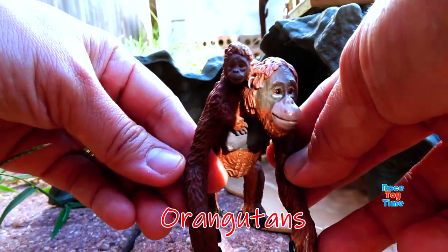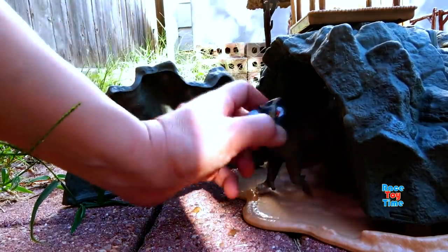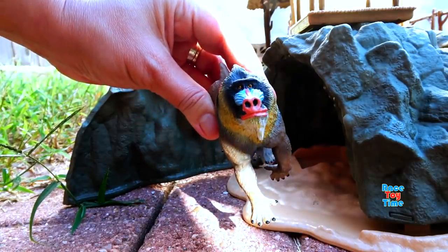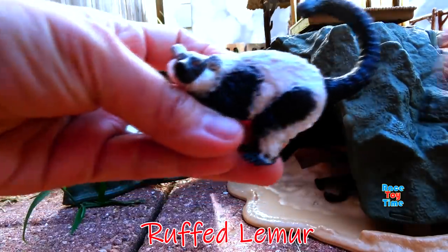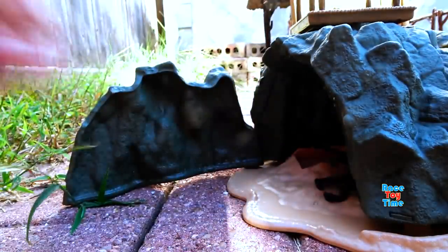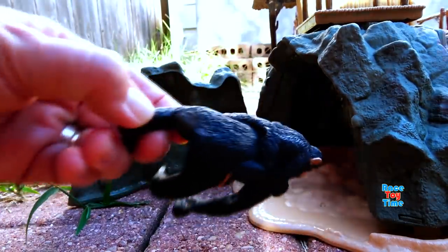Orangutans. Here's a mandrill. Here's a ruffed lemur. Spider monkey. Chimpanzees.